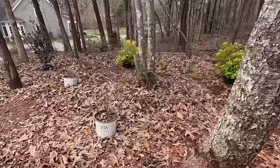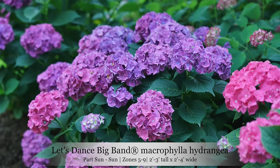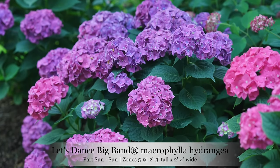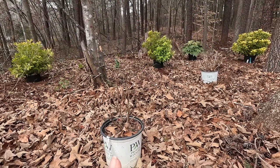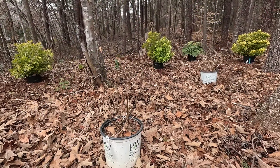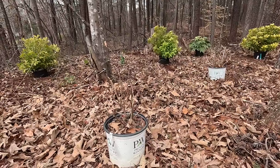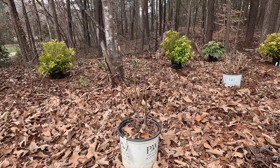Along with that series, we have the Let's Dance Big Band. This is brand new. Both of these are going to be nice and petite, I want to say in that 2.5 by 2.5 size. So that's why I put them towards the front. So we've got the two Let's Dances here that will be in that traditional classic hydrangea bloom. Again, in those blues and purple ranges because we are acidic.